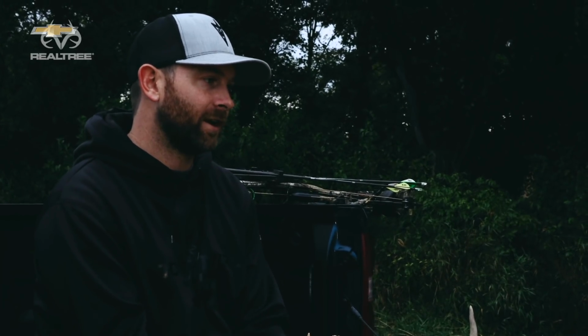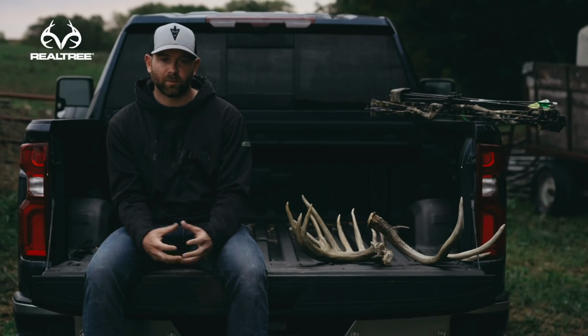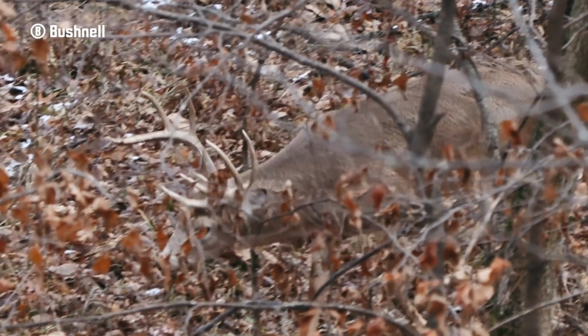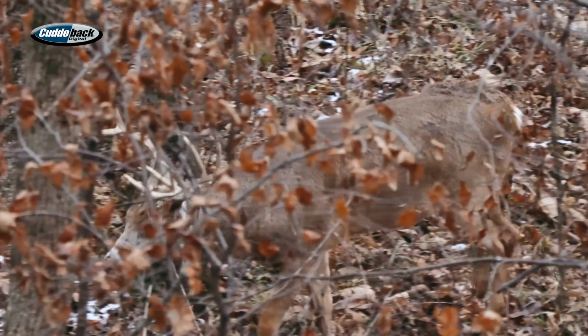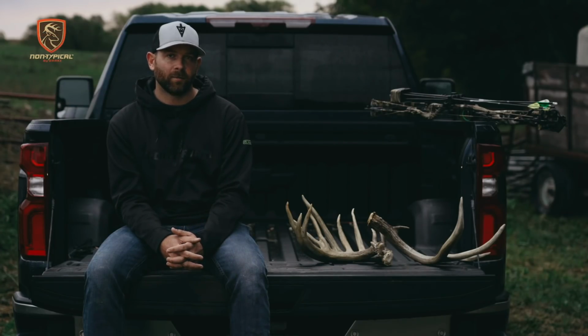Or things like how big is their core area? Is it a deer that moves a lot in daylight and covers a lot of ground, or is he pretty cored up in a small area? Those are the types of things I love learning individually about a buck and how they change year to year. So I'm just going to start off by talking about some of the deer that are on my radar this year.